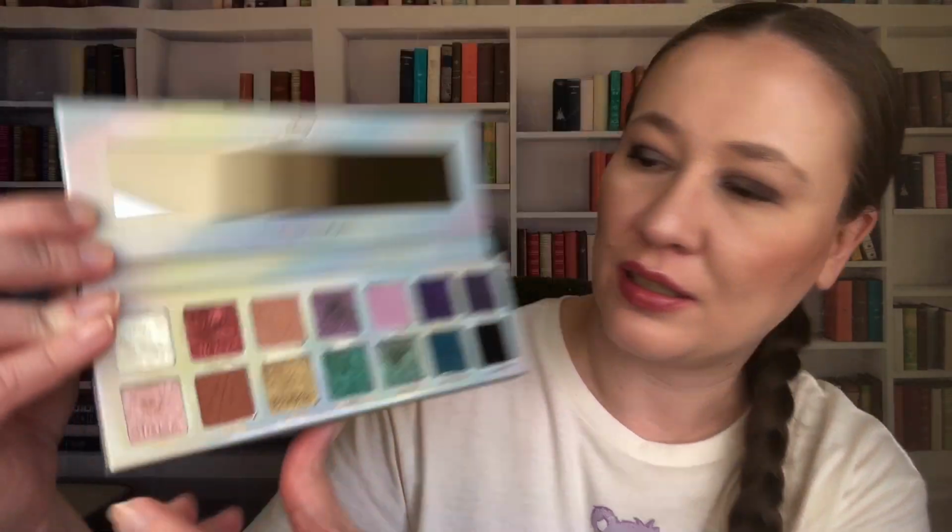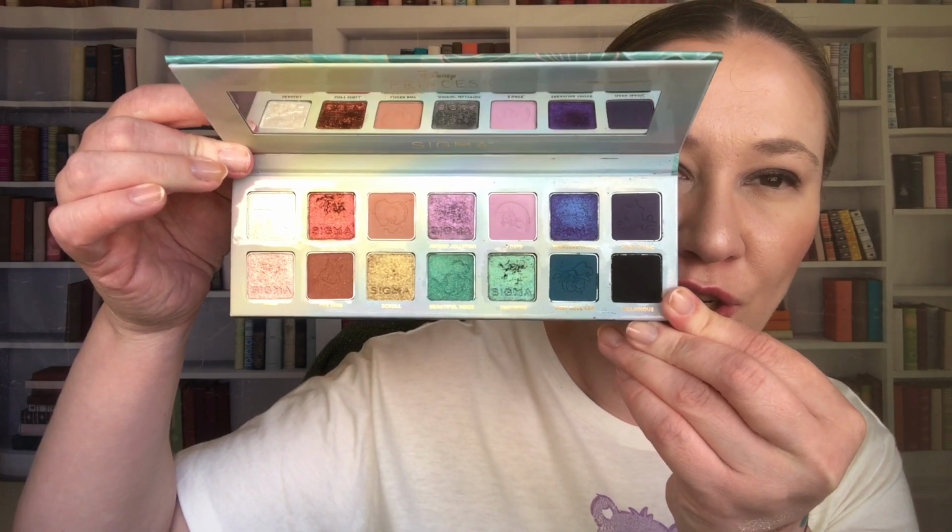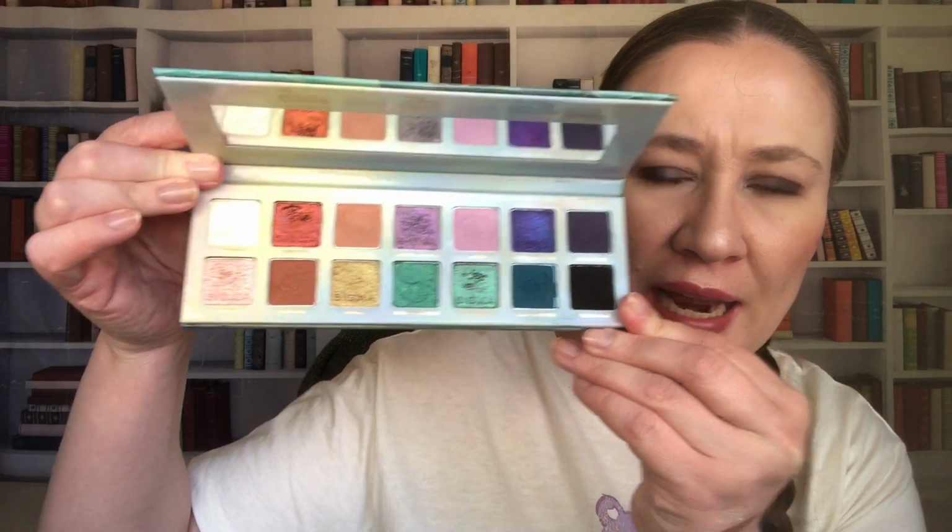We have some sort of, I don't know what that is. Is that a boat? Is that a fish? I don't know. There's a seashell. So there's different things embossed in here, and I was trying to not mess up the embossing. And then you have these other shimmers here that look funky now, but they don't have anything swatched in them or embossed in them.